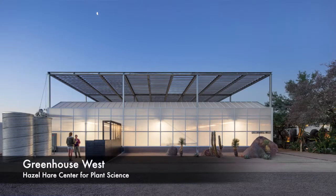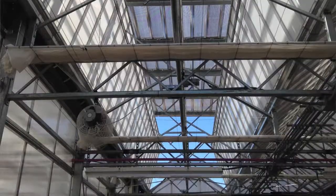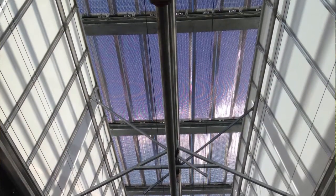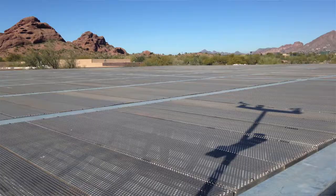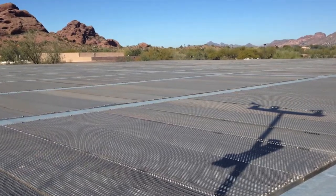So Greenhouse West really is a state-of-the-art greenhouse that was designed with place in mind. So we're in the desert, which is not the typical kind of place where you see a greenhouse like this. We had to control the solar heat gain on the building, and so we teamed with someone who we knew had the technical expertise to handle that component, and that was Fred at TSM Systems.